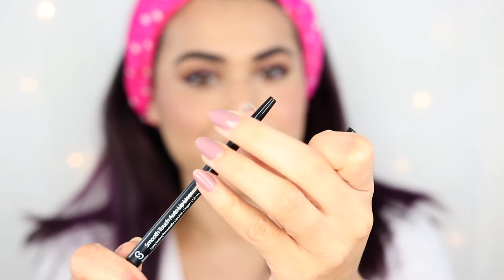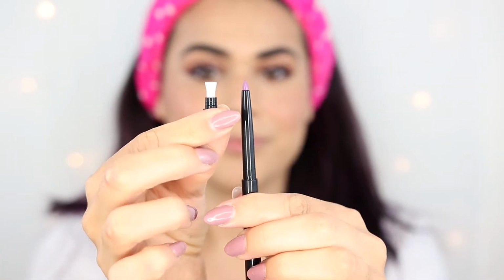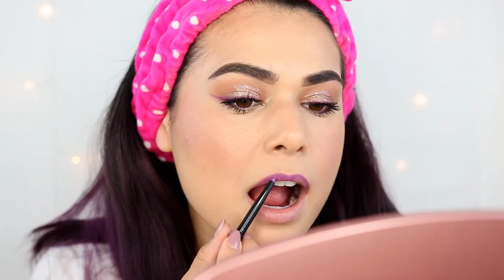All right, so Sistar Cosmetics had a bunch of these Smooth Touch Auto lip liners in some pretty fun colors. So I actually want to go with the theme of the lavender on my eyelid and use the lavender lip liner for my lip color today. And again, these lip liners have hidden sharpeners in the bottom. Very, very handy if you want to get that really crisp outline.